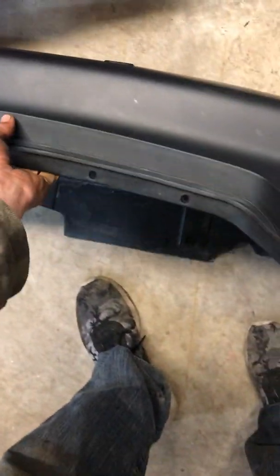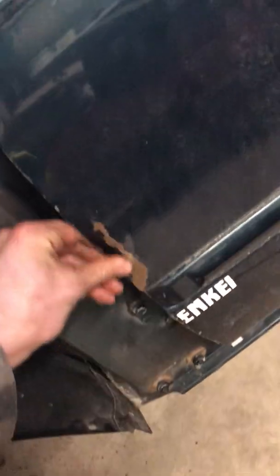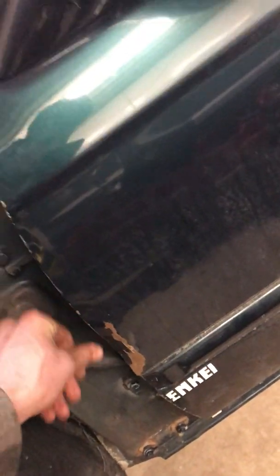This bumper was hanging on by 2 zip ties. I'm thinking this is just from what everyone else usually does with Hondas. I think this is like a 2000 bumper or something, but I'm not 100% sure. Not sure if I'm going to keep that or not. But also this door here has a dent in it.